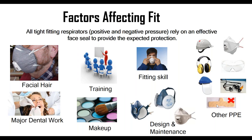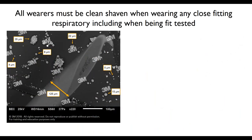From a surgical mask point of view, not so much an issue because it's not designed to be a tight-fitting product. But when we start talking about a respirator that needs to maintain an adequate seal around the face to provide protection, that bandage is lifting the respirator off the wearer's face, which is not what we want. So little things, depending on industries and characteristics, these are things to all be aware of that will impact on fit. So facial hair, this is a challenge.